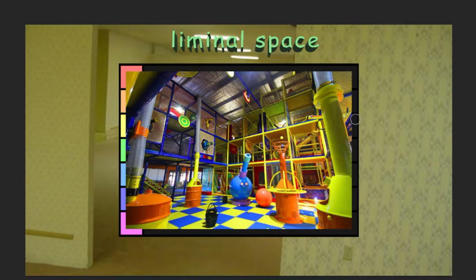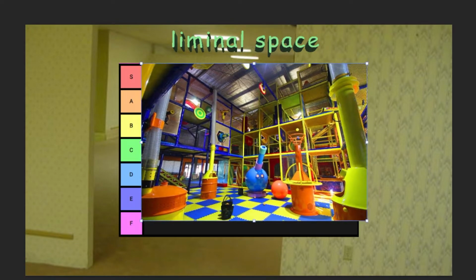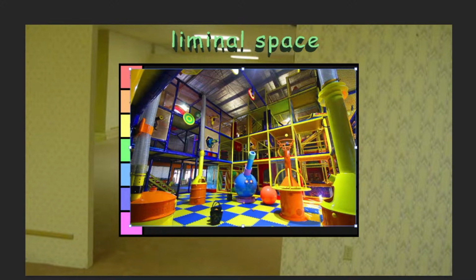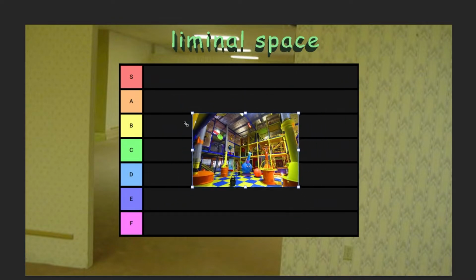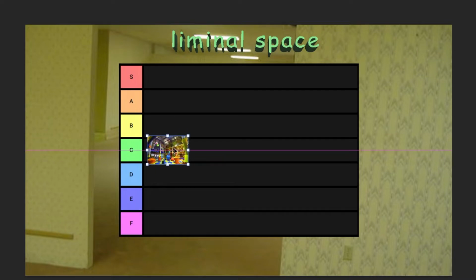As far as liminal spaces go, I think we can do better. This one looks like every playhouse kind of area I've seen, but the image is too bright. It's way too vivid. I can see everything in the picture. Not the best, not the worst. Where do you want to put this, Matty G? I'm feeling somewhere around C tier. A good B. I think B. I can settle for B. Yeah, I'm happy with that. B.